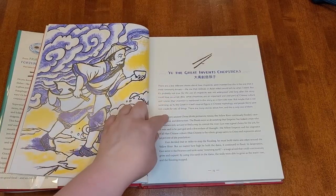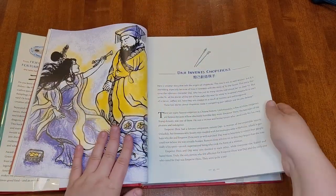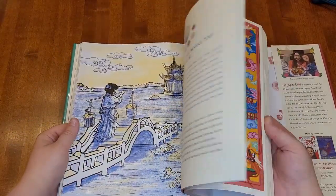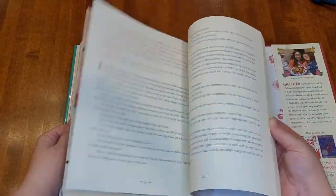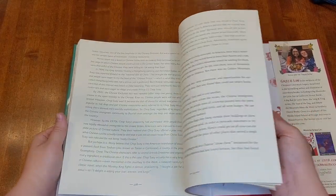So here's a little history section, and then there's the myth with the illustrations, and I thought this book was really cool. We did not read the whole thing because it's pretty dense, but this I think is one that we're probably going to check out several times. We really like all of Grace Lin's books.